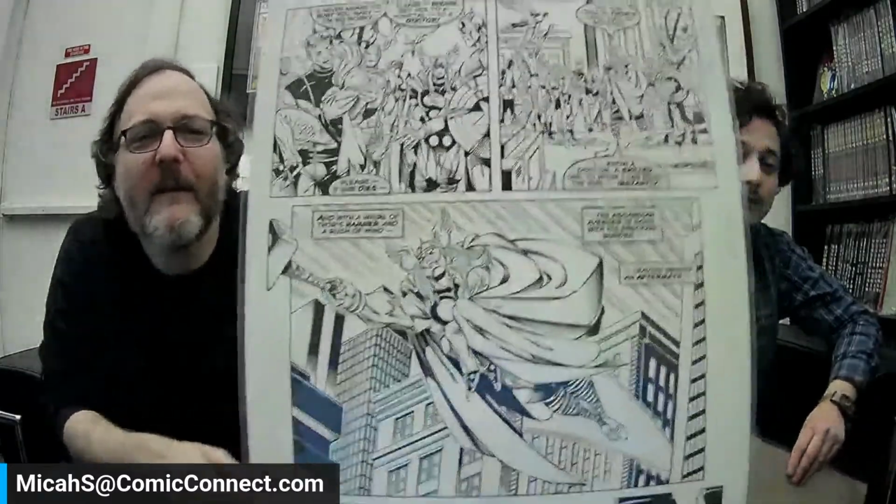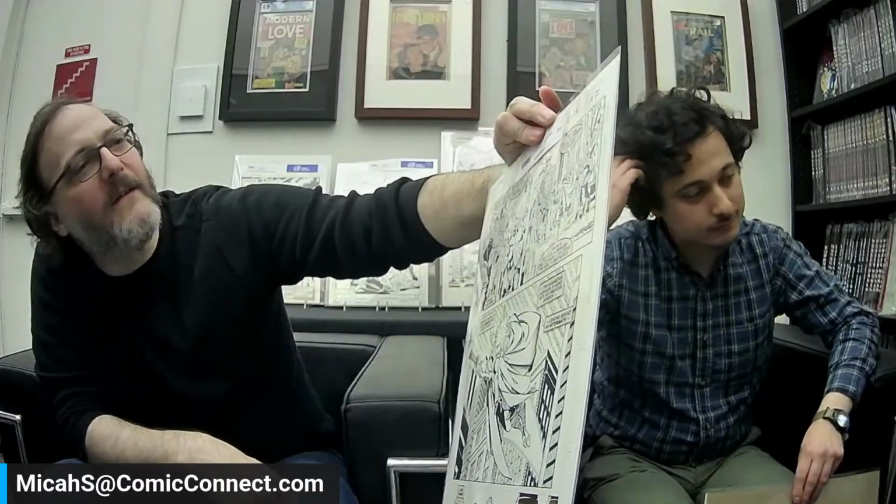Another Tom Lyle while we're on Tom Lyle. There's a few Tom Lyle pieces in this auction. This is just another nice one we want to show. This is from the 1997 Untold Tales of Spider-Man annual. There's Thor. There's a lot of Avengers on this page: Cap and Thor and Iron Man, and a bunch of others, and X-Men up there, and then nice Spider-Man down at the bottom.